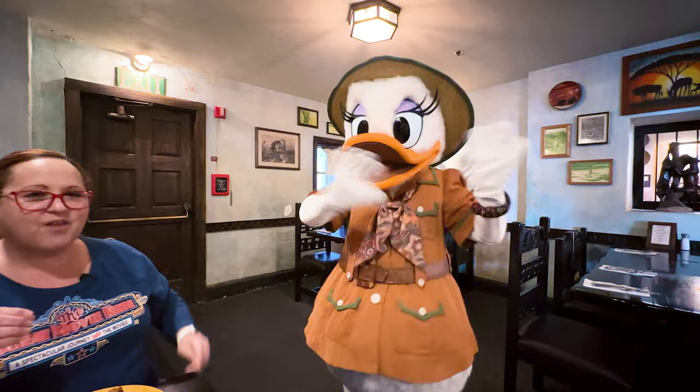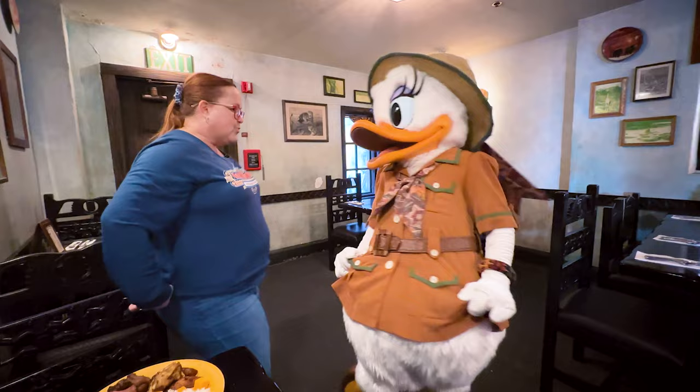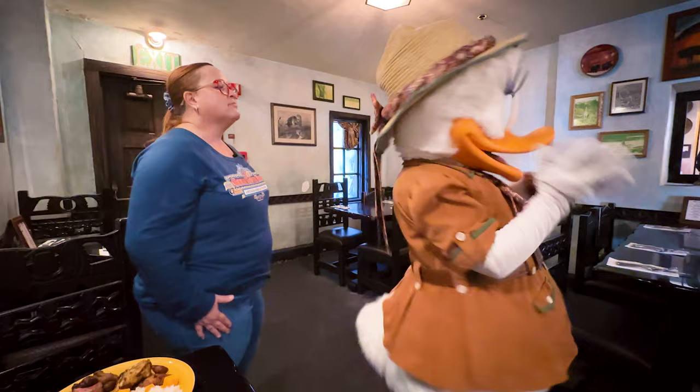Each dinner interaction was amazing, with Daisy being my favorite. We even have a shopping day so she can show me where she found her amazing collection. Also, during our stay, a celebration would play and Donald and friends would dance around the room.